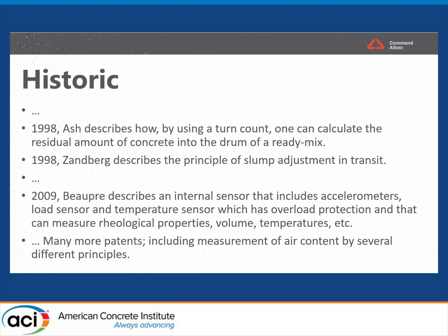And there were many other developments, and another guy developed the sensor I'm going to discuss now, which is me, which was also able to measure the drum speed and the temperature. So it was like an integrated sensor that can do more measurements. And obviously after that, there were so many patents after the year 2000 that I'm not going to describe them all.